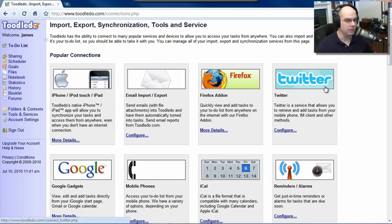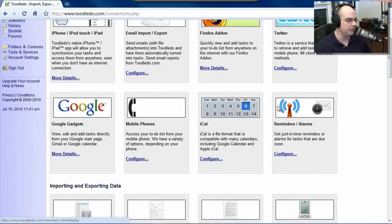Of course, you can also integrate this with Twitter, just like the rest of the things in the world. And there's other pieces too. If you're using iGoogle as your start page, or Gmail, or your Google Calendar, you can integrate your to-do list with that so that it just pops up on your calendar, all the to-do lists with the completion dates that you would like to use. You can also use different phones, not just the Apple branded phones, but other phones have capabilities in here.